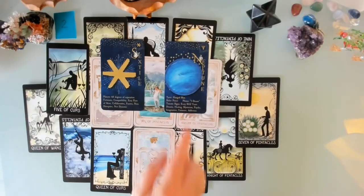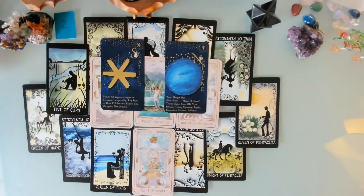This Neptune could also be picking up a bit around the relationship. If that's the case, it suggests that at first, whatever this scenario is not clear, and allow it time to become clear. And sometimes, because the tarot card that governs Neptune is the Hanged Man, try and take a different perspective. If something seems perplexing or doesn't feel emotionally right, look at it from a different perspective.